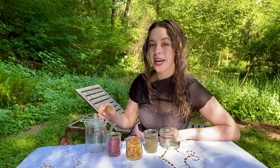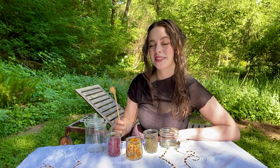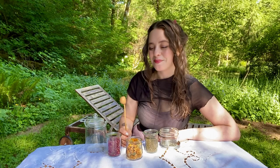And you can really get creative with combining different flavors of herbs that you like, and you can easily make your own medicinally supportive tea by combining herbs whose medicinal actions you want to harness. And you can usually find bulk medicinal herbs at your local witch shop or herbal apothecary, and sometimes even your grocery store. So let's get into it.